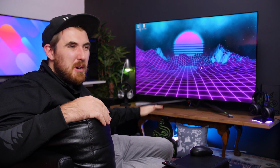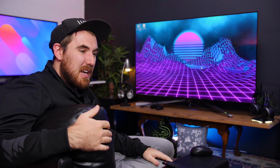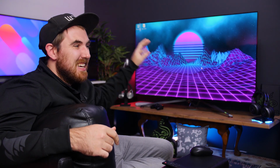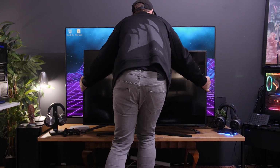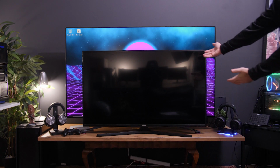So everything has been set up. I've actually been using it for around half a week or so, and so far I can honestly say I love this thing. It is so nice. Now again, it is quite expensive, but it's just so much better than any other TV that I've used for gaming. So let's quickly go over just how big this thing is firstly, because it actually makes my 50-inch look small, and 50 inches for a TV is already pretty big, and it is quite a big boy.